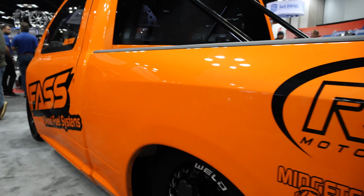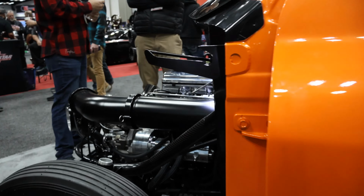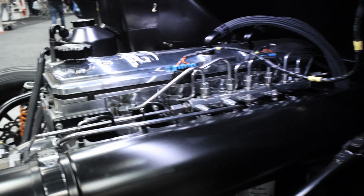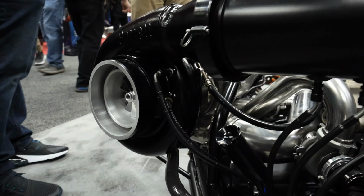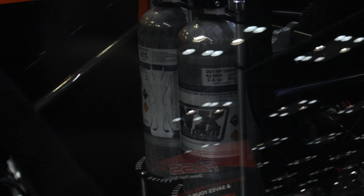Let's go check out the motor, if there is one. Wait a minute. Oh, it's tucked in there. That bad boy is tucked in there. Heck yeah. Little gear turbo action, with the nitrous in the back. Sheesh.